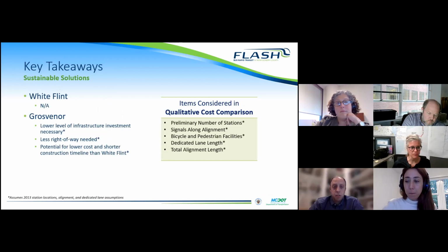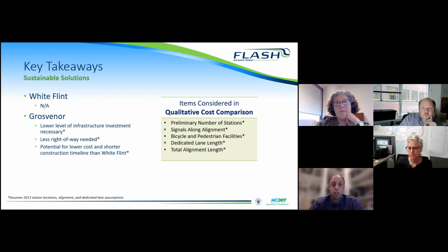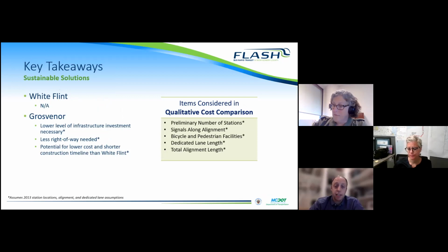On the sustainable solutions goal area, this is the one that I mentioned that includes both environmental sustainability as well as cost. So here are some of the items that we did look at for our qualitative cost comparison at this stage in the process. There are a lot of things that go into what we call the capital or infrastructure costs for a project like this: number of stations, how many signals or intersections you're modifying, the facilities outside the roadway, stations, things like that, that contribute to that capital cost.